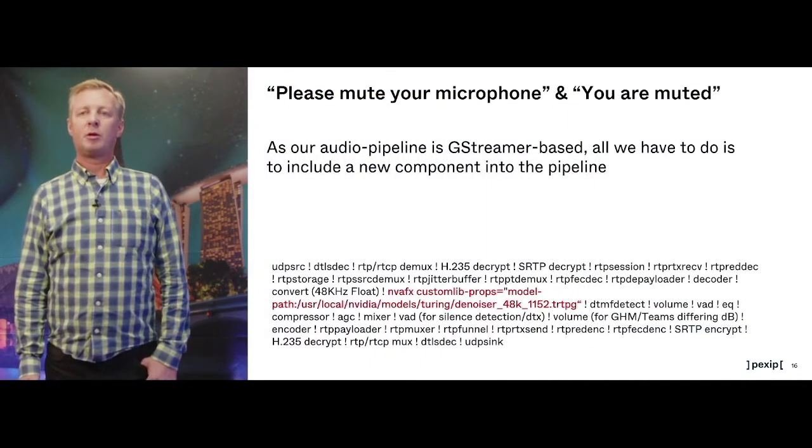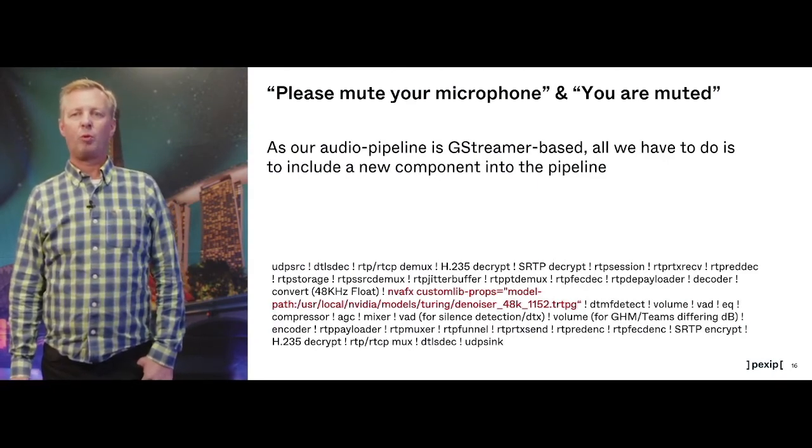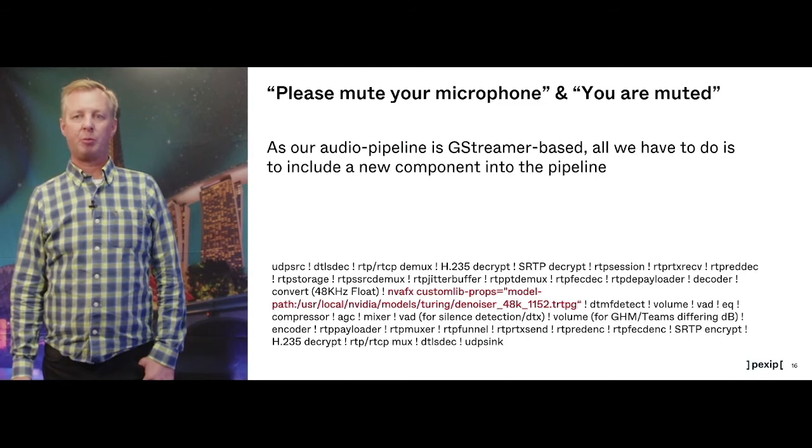As we looked at a couple of slides back, our audio pipeline is GStreamer based. So all we have to do to include a new component into the pipeline is basically, as I'm showing below, the NVAFX, and we point to a model that we're interested in using. In this case, the denoiser 48 kilohertz. That does the noise reduction for us, and then the audio pipeline continues as normal without this plugin.